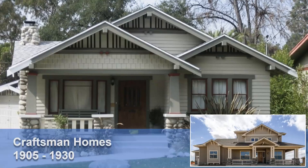The craftsman style was seen as a handcrafted building style reaction to the heavily production industrial-based lifestyle. The craftsman style bungalow also helped influence the later prairie style, similar to the homes designed by Frank Lloyd Wright.